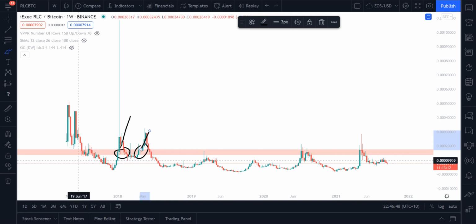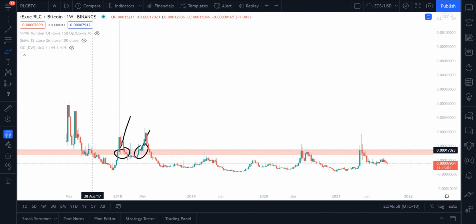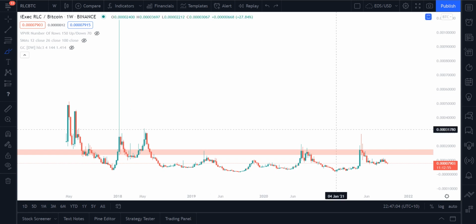We saw a breakout here and here. And we haven't really seen a breakout from that zone ever since 2018. We've just been rejected from that zone constantly. Even back here in 2017, we saw rejections from that zone. So that's definitely a critical zone to watch in the short to medium term in RLC on the Bitcoin pair. And we might be seeing a parabolic move up, especially if RLC climbs the market cap ranking.